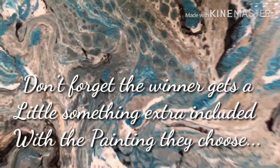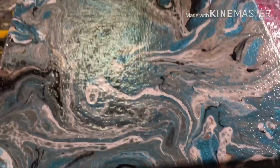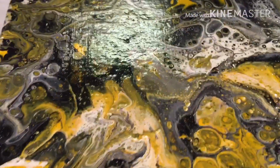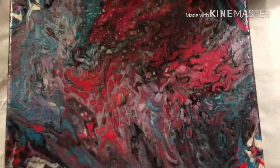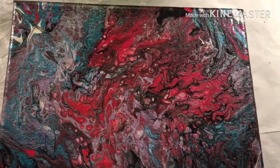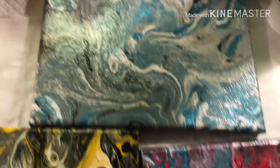So we have this one. You choose from this one. Or that's number 1. And number 2 is the yellow one. Yellow and white, black. Okay. Like I said, they all have varnish. And for number 3, the third one. See if I can get it back here so you can see it better. There you go. That's one of my favorites right there. So these are all varnish. You get to pick from one of these 3. Number 3, and number 2, and number 1. So 1, 2, or 3.